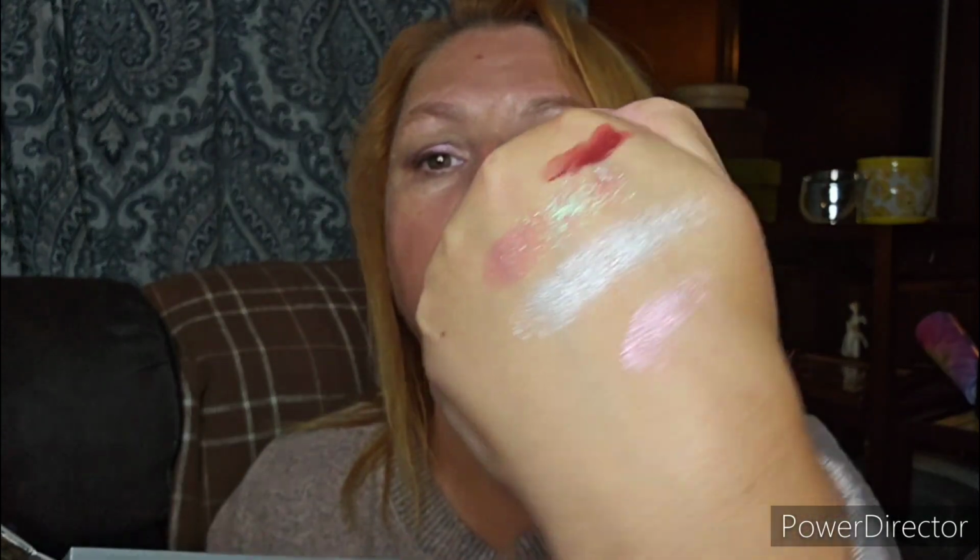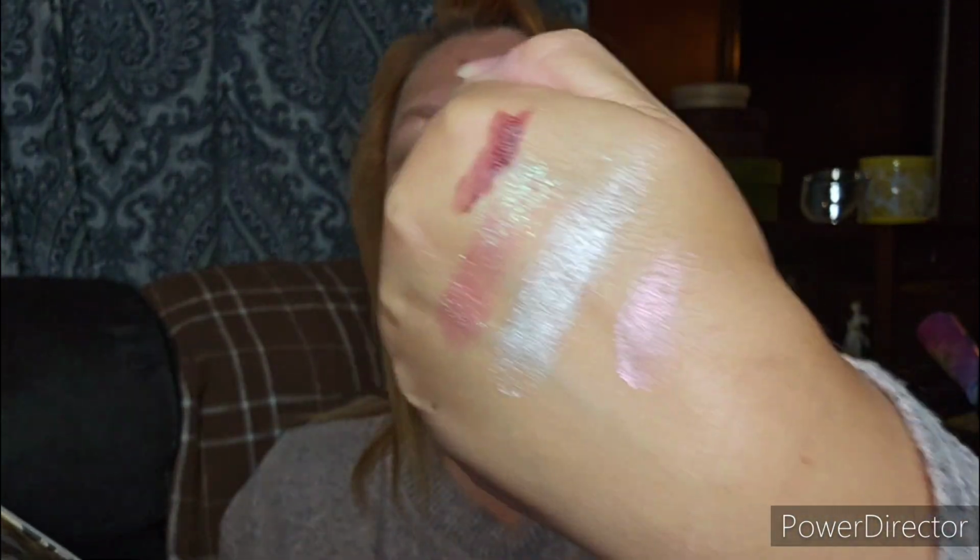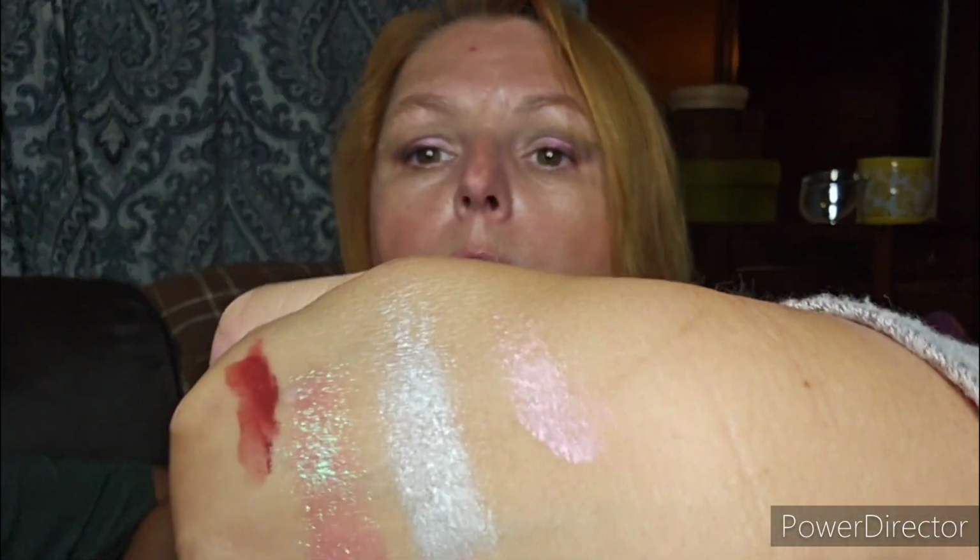Okay, so I'm going to take a little bit of a stiffer brush, and I'm going to go into that Euphoric shimmer shade. And because I put it over the pink, it's really popping. So there it is by itself. It's more of a gold, but it does have a pink undertone. I'm seeing pink in there, but when I look at it on my hand, I'm seeing gold. So it's kind of like this pretty rose gold shift.